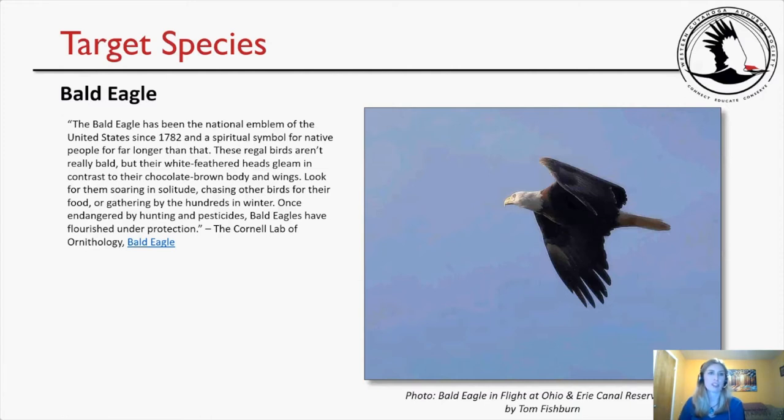All right, our target species, the bald eagle. The bald eagle has been the national emblem of the United States since 1782 and a spiritual symbol for Native peoples for far longer than that. These regal birds aren't really bald, but their white feathered heads gleam in contrast to their chocolate brown body and wings. Look for them soaring in solitude, chasing other birds for their food, or gathering by the hundreds in winter. Once endangered by hunting and pesticides, bald eagles have flourished under protection. And that description is from the Cornell Lab of Ornithology, and you can check out that link for more information.